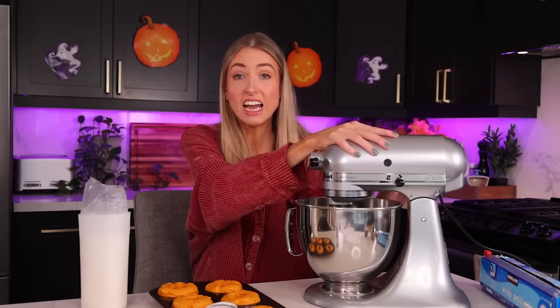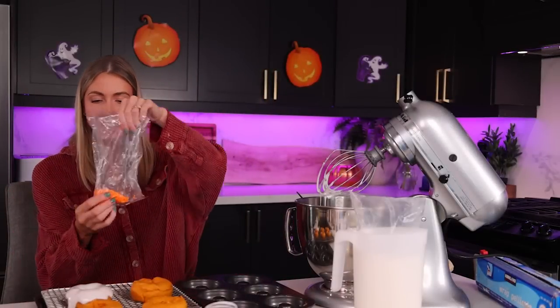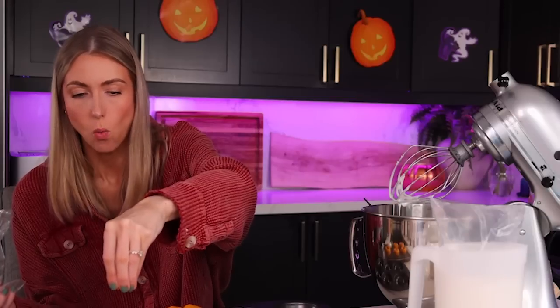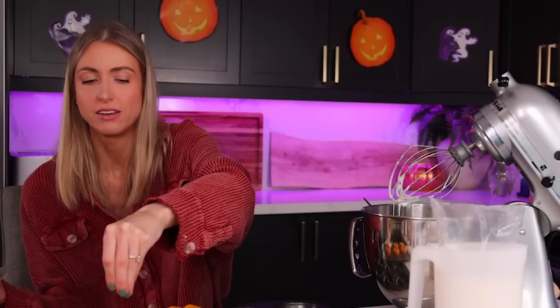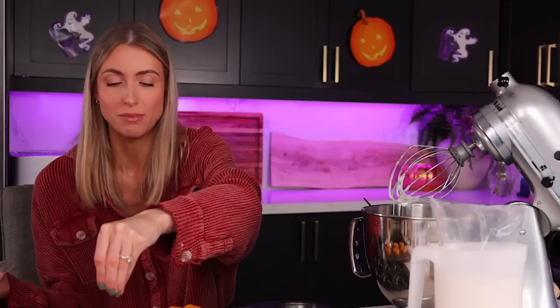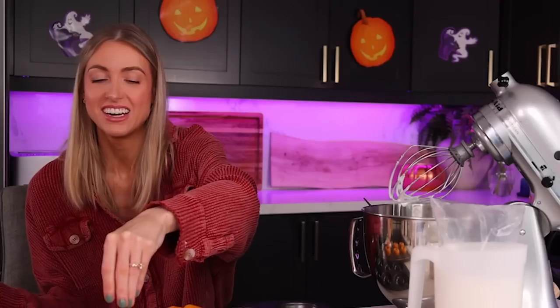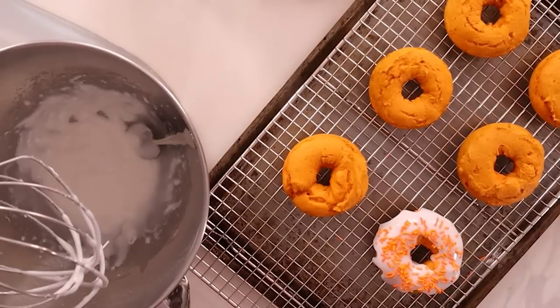Okay, well let me get this to icing form. The camera wasn't recording. I got the consistency right and I did white icing and now I'm putting sprinkles on because why not? But then I thought to myself, what would make these more fun? And then I saw my lights behind me and I was like, oh, maybe we need to do some with purple icing. I don't know what it is, man. It just feels right. That's what we're doing. So stinking cute.